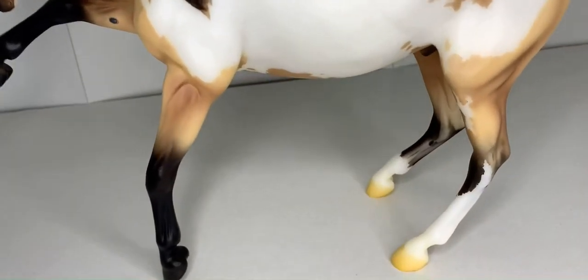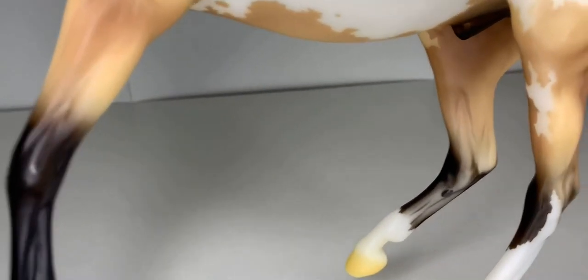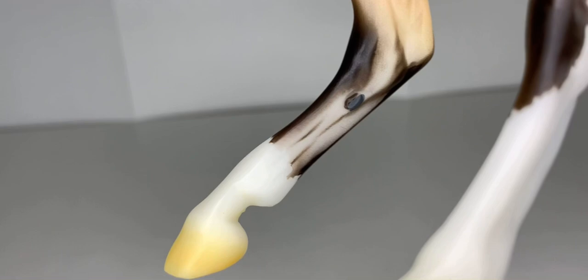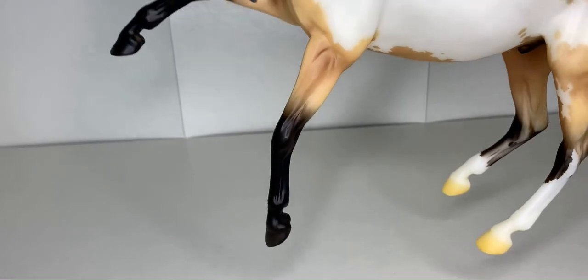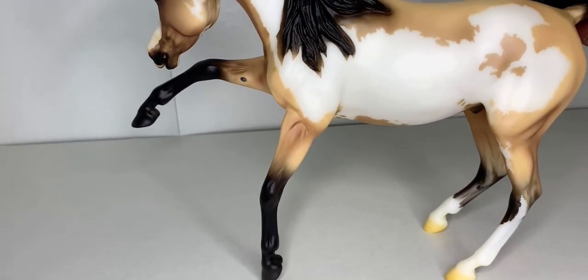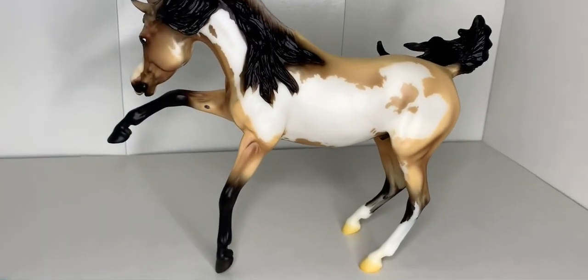And I realized that my Reverence is actually a factory goof, because on his back right leg, they did not paint his leg. If you notice there, it's kind of just white because they didn't paint that darker part of his leg. They did paint the chestnut, but they did not paint his leg. So it's kind of funny that he is a factory goof. It just makes him even more special. I really do love this guy. He is so lovely, and I'm so happy to add this Arabian to my collection.